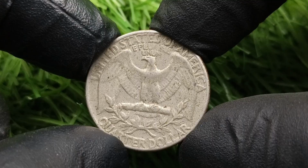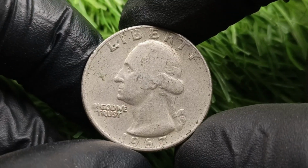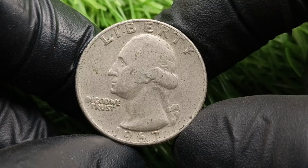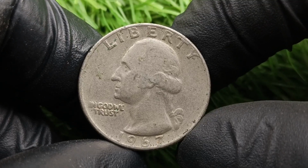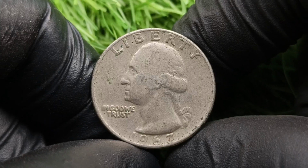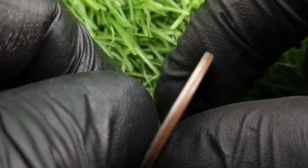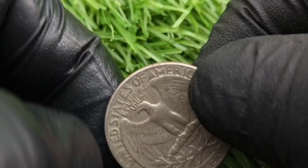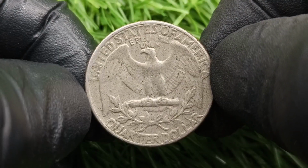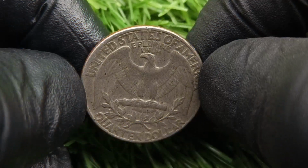This widespread hoarding caused shortages across the country, making it difficult for businesses and banks to obtain enough coins for everyday commerce. To solve the growing crisis, the United States government introduced sweeping changes that permanently altered the composition of circulating coinage. The 1967 Washington Quarter emerged directly from this historic transition, representing a completely new chapter in American monetary history.